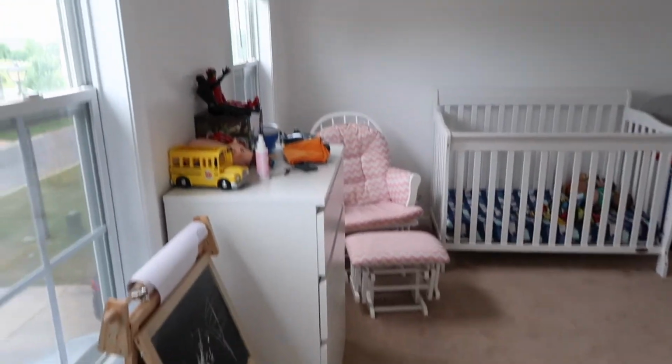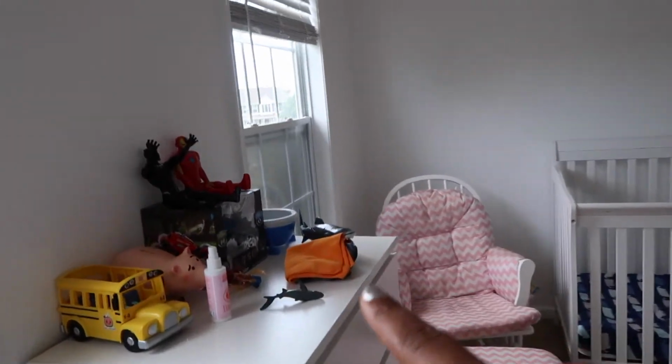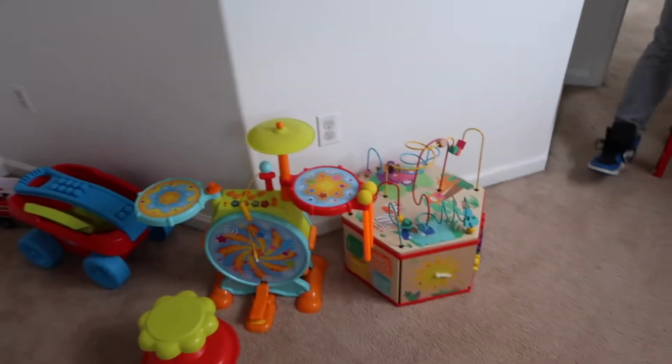Alright, so I just got the shades up for some natural lighting, but all of this stuff, like the pink chair, it has to go. We're gonna get rid of this. Corey's going into the crib, so he's coming out. It's just a lot of basic random stuff. It's nothing on the walls.